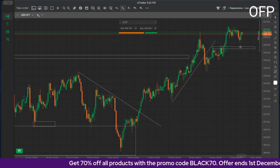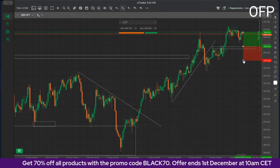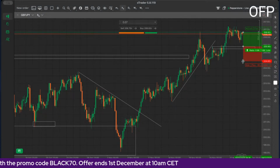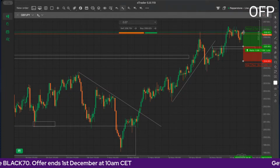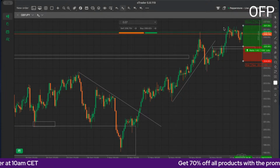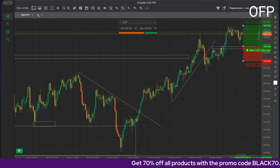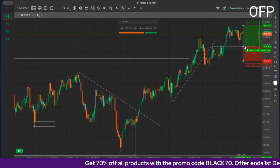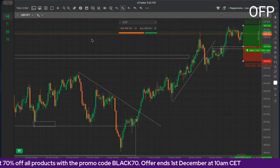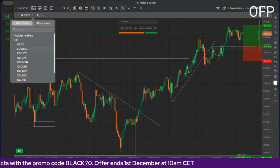So we could just mark over here an area for entry right there. Then the stop loss could just be right below here around 204950, and then we could be aiming for a high stop loss. But if the market goes right above, then this setup will be validated, and this could be a great 1.4 to 1 trade that we could be anticipating here.